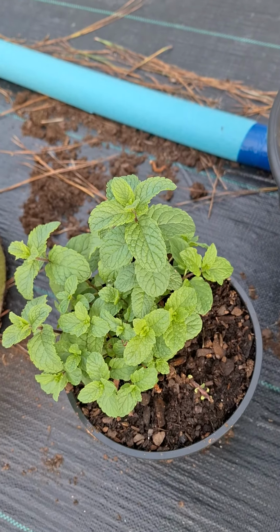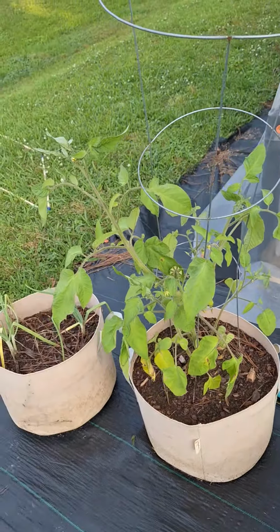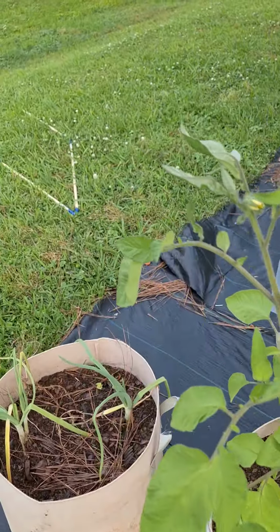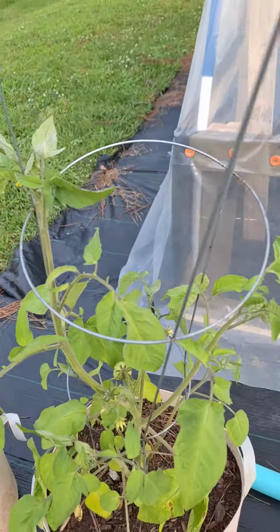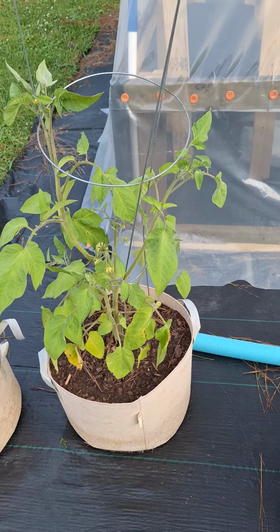That's mint. I know exactly what that is. Here's another tomato plant. And it's looking pretty good. I may need to train it a little bit, but it looks good. And that's it for my update.